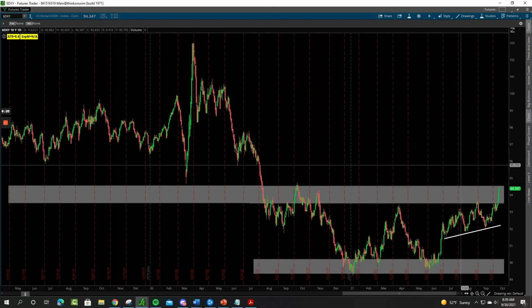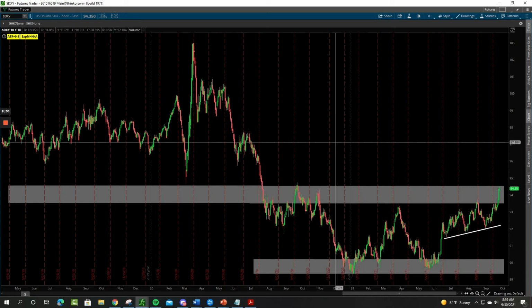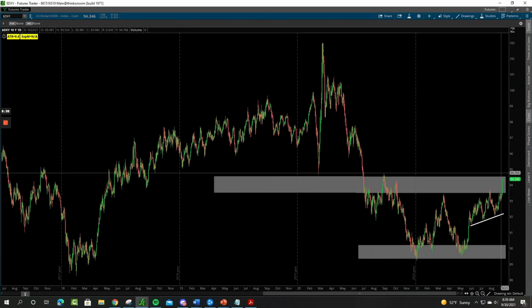All right, as it sits right now, we're still below this zone. So we have not had that real breakout here to the upside. But as we have talked about a lot, we had a series of higher lows put in over the last month or two. It looked like it could resolve to the upside, and it has over the course of this week. The question, of course, is can this follow through?